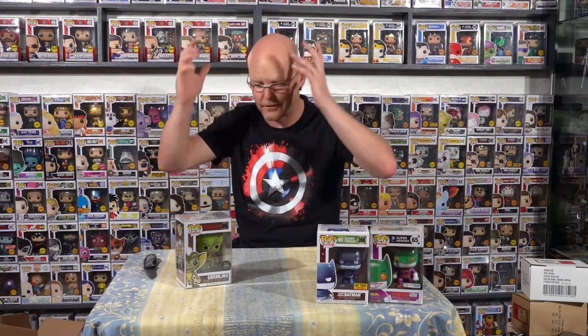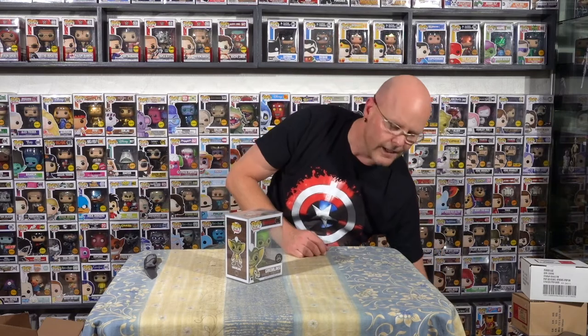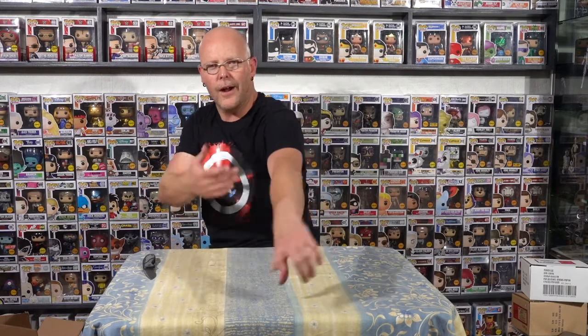But again, Gizmo and Stripe, that's one of the most epic childhood movies of mine, and I'm sure a lot of you out there would agree. So I finally have a Gremlins chase in my collection. A lot of people out there are probably going, oh, I've had mine for ages. Yes, yes, I know. I'm getting into the older stuff slowly but surely. Right now, we are going to swing on to part two of this video.